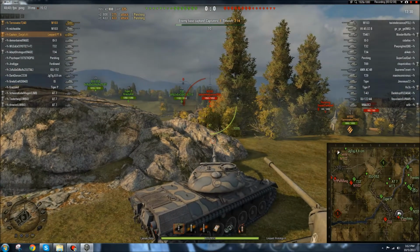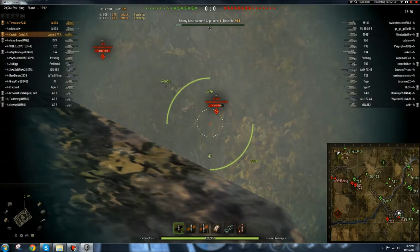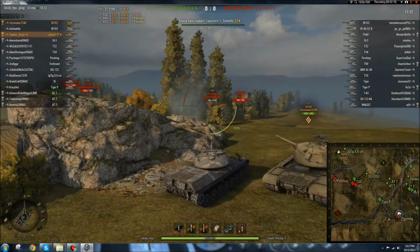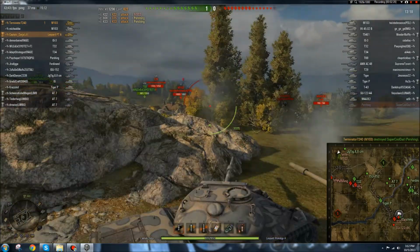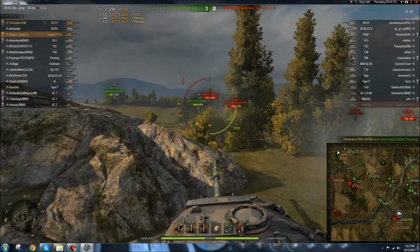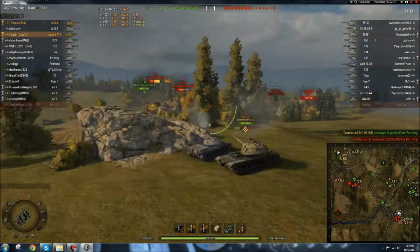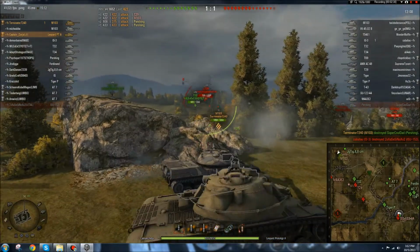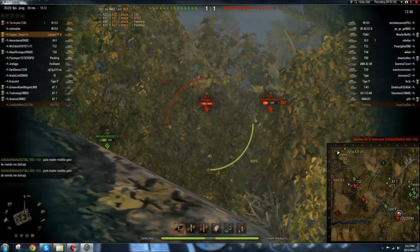You poke just far enough around the hard cover to get your gun on target. You aim, you take your shot, you pull back into your hard cover, and you reload. Because the Leopard prototype has about a 10-second reload. So that's a pretty devastating reload when your tank is as lightly armored as this. You can't be trading blows in the open with anything, not even a tier 8 medium. They'll just cut you up.